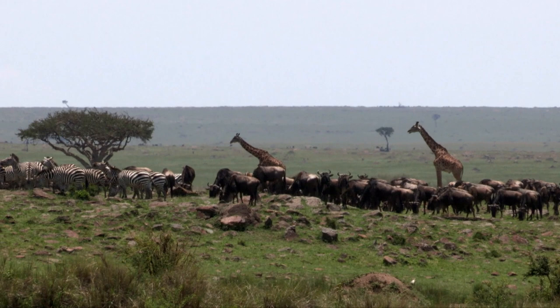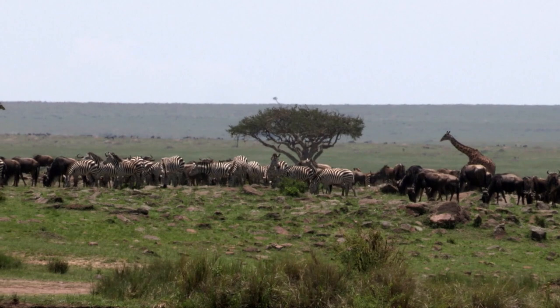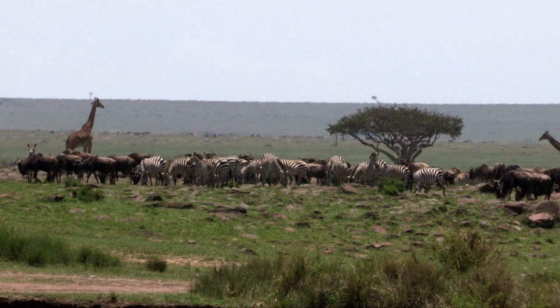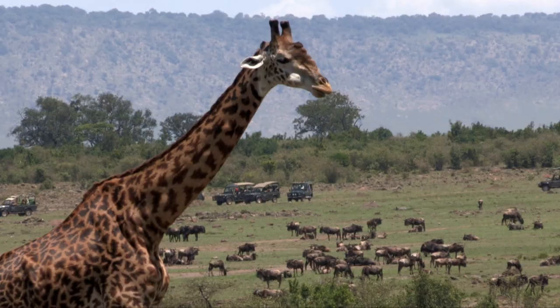The Maasai Mara Reserve lies to the southwest of Kenya and merges seamlessly with the neighboring Serengeti Plains. The nature reserve itself covers around 1,500 square kilometers. Zebras, wildebeest, and giraffe, almost all large African animals, can be found here in great numbers.